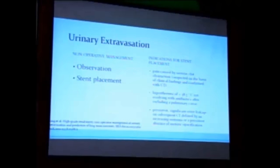So urine extravasation is no longer a definitive indication for surgical exploration. This study from this year showed the experience of one trauma center managing high-grade renal trauma. Patients with urinary extravasation were treated with observation or stent placement, and they used the indications for placement of a stent as pain that was a result of a clot in the ureter, hyperthermia not related to a pulmonary cause, and persistent urine leak as the indications for placement of stents.